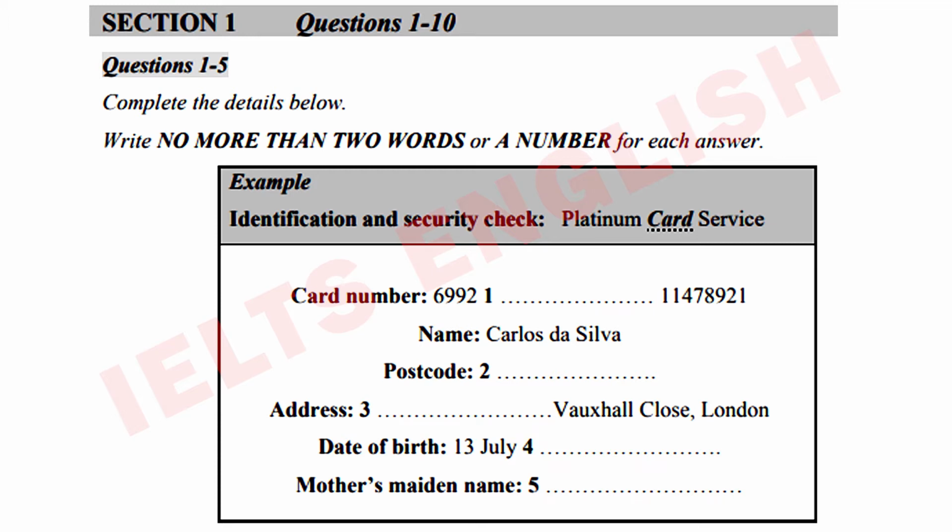The identification and security check is for a platinum card service, so card has been written down in the space. Now the test will begin. You should answer the questions as you listen, because you will not hear the recording a second time. Listen carefully and answer questions 1 to 5.